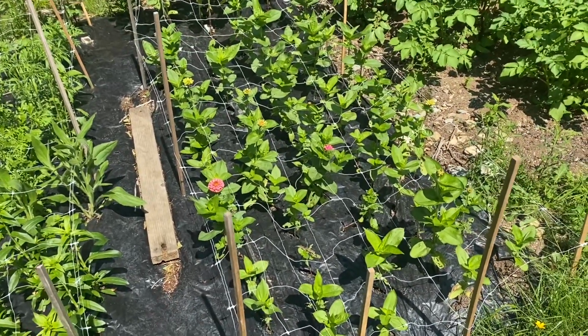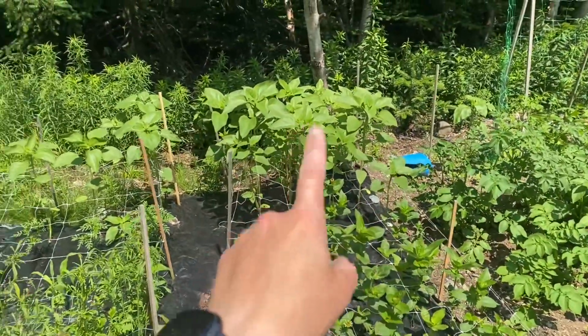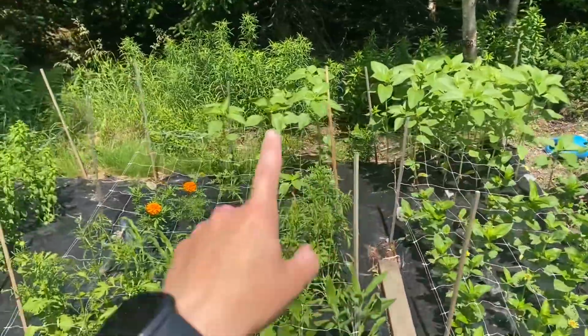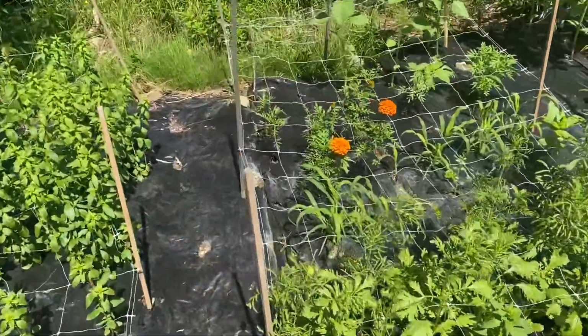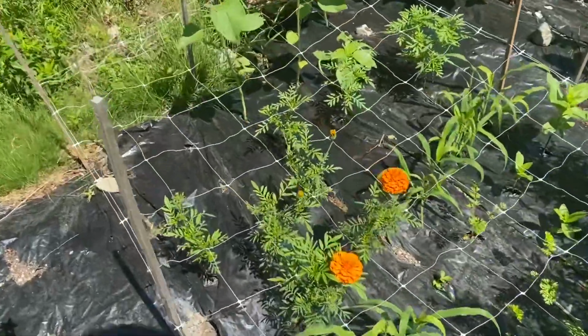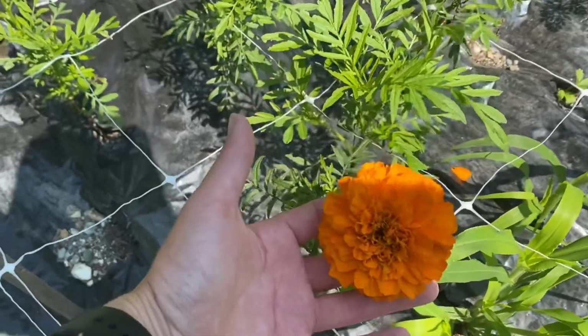I always have to replace so many every year. And then I have some branching sunflowers in the back. Got a few more sunflowers. I've got some marigolds, which are actually supposed to get really tall. And I need to pinch these back as well, but they are really pretty.